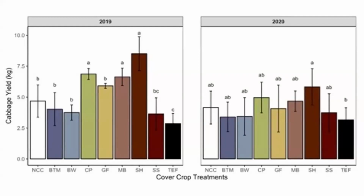And I think it's important to note that these plots were placed in the same spot every year. So the plots that received the teff treatment or the buckwheat treatment were the same in 2019 as they were in 2020. So that first year maybe was showing the biggest change from what was done before compared to in 2020.